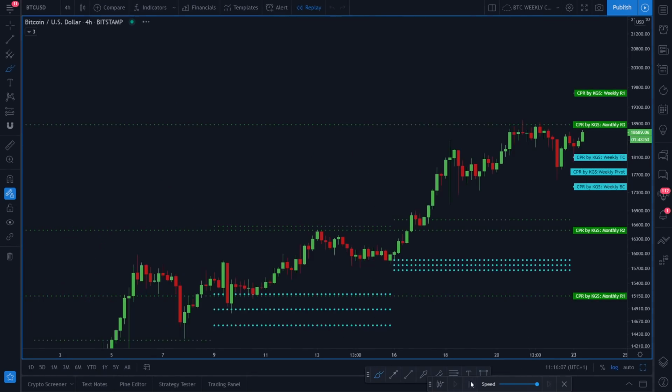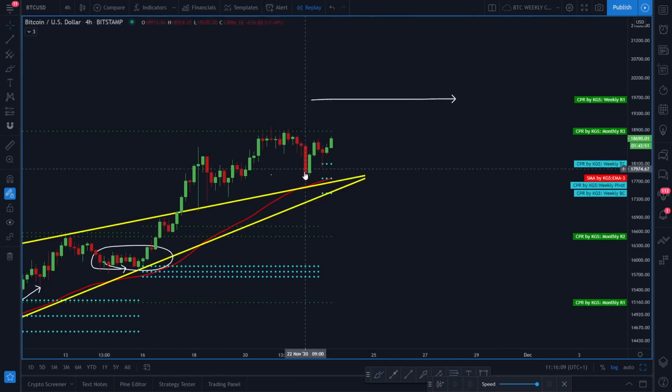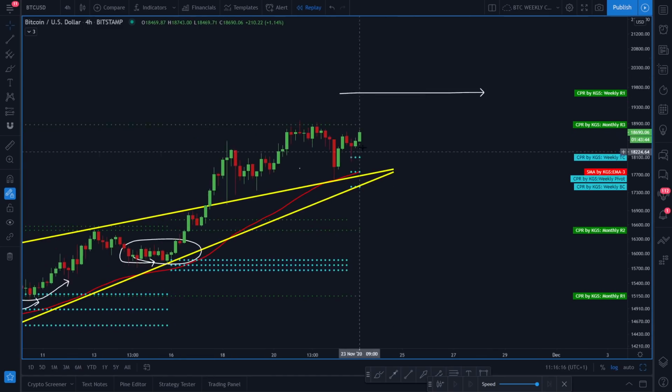And now if you look at that scenario, look at what happened after that. Price came back to the CPR level, the weekly CPR. It had a support, and now it's showing a reversal, a possible move to the upside.